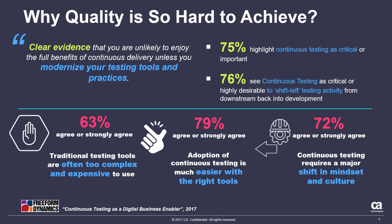So as we go through, here's another survey that CA published. Lots of businesses and companies all want to get into continuous testing. They all want to speed up their pipeline and improve their quality. And what are the challenges that come from that? Most of the respondents identified that continuous testing is very important to them. It's on their radar, something they need to achieve.